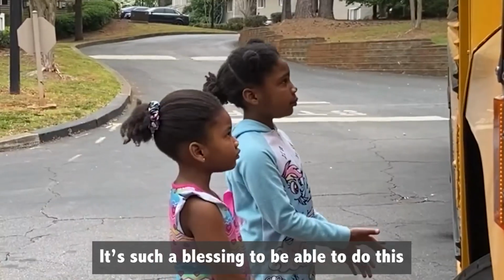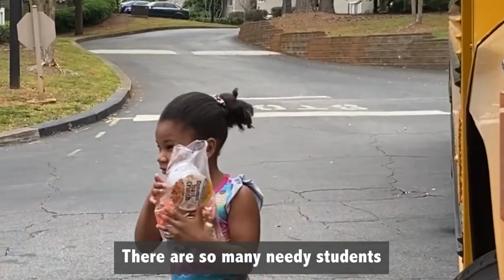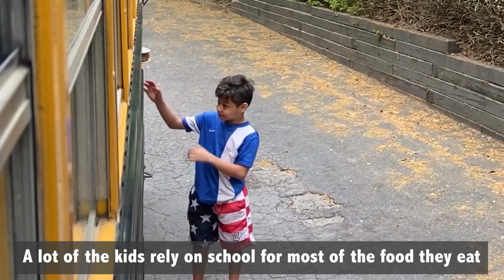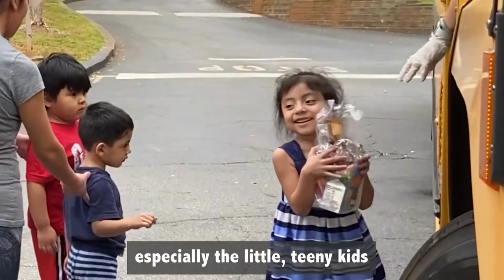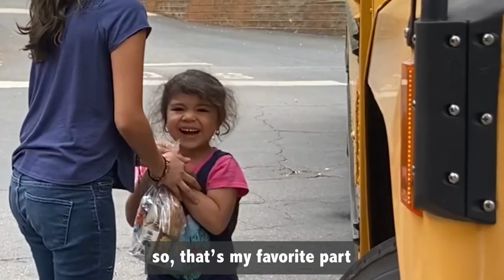It's such a blessing to be able to do this. There are so many needy students. A lot of the kids rely on school for most of the food they eat. So it's very important. It's very satisfying because I tell you what, especially the little teeny kids, they just love it. Big smile. So that's my favorite part.